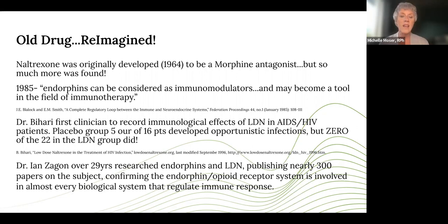So when some providers call and say, what is this used for? How could this possibly be? Or, no, I'm not going to write the prescription because we don't know anything about it. But we do. We have a ton of research on it.